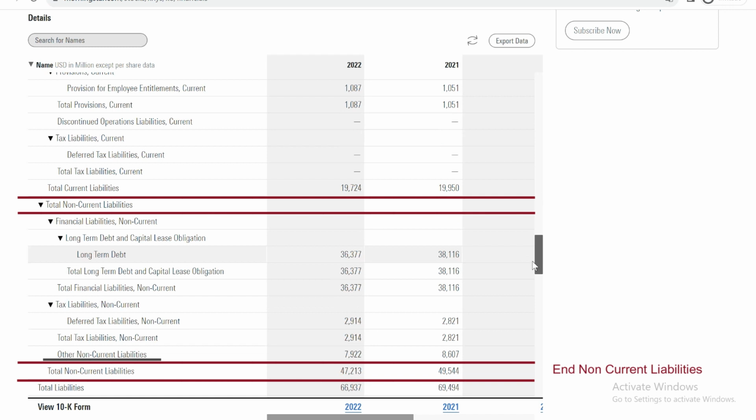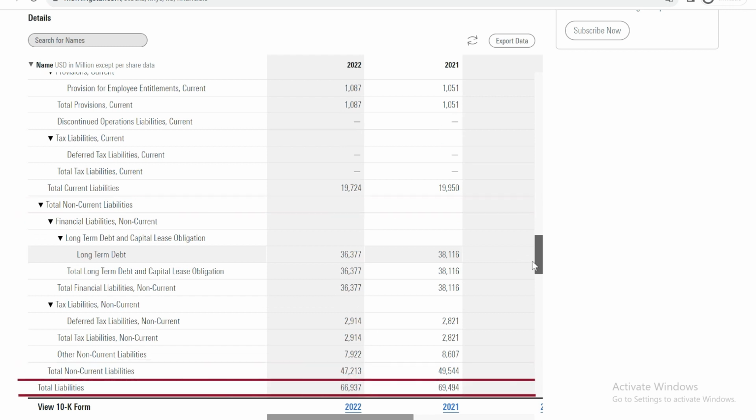It might also include bonds payables. These are payments that the company owes to their bond buyers that will be recorded outside the next 12-month period. And besides these things that have been mentioned already, it could honestly be any other number of long-term obligations, for a total of $47.2 billion in non-current liabilities. Total debt Coca-Cola has is at nearly $67 billion right now.